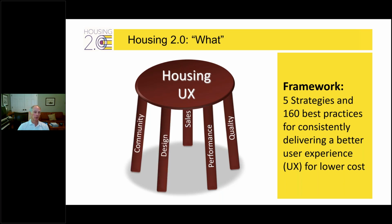So effectively with Housing 2.0, if we're going to make homes where life happens better, we have to address beyond performance: community, design, quality and sales, which all work together with performance to create the full housing experience. That entails 160 best practices, and that's what we lay out in the Housing 2.0 program. Effectively, a roadmap for consistently delivering industry-leading user experience.